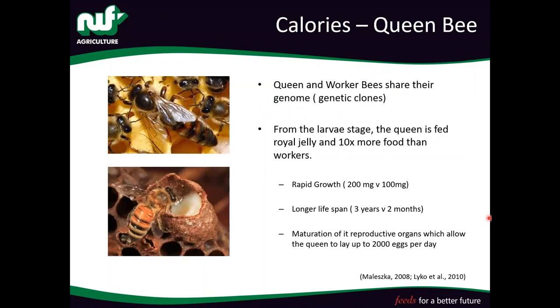An example of epigenetics, or exploiting the genetic potential, is the queen bee analogy. A queen and worker bees share the same genome. They're essentially genetic clones, but they're just fed differently. From the larva stage, the queen is fed royal jelly and 10 times more of it than the workers. And from that, she gets double the growth rate and a longer lifespan. She can survive for 3 years compared to a worker bee that's only 2 months. She's also able to reproduce. The queen lays up to 2,000 eggs per day. And that's just a prime example of how early life nutrition in a different species can have major effects on their life.